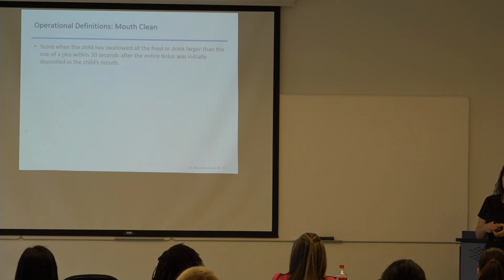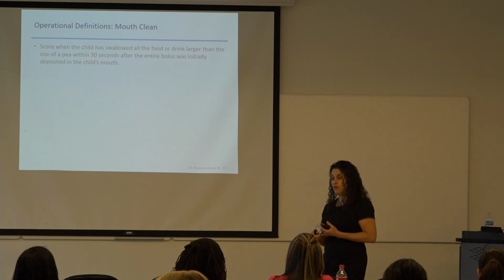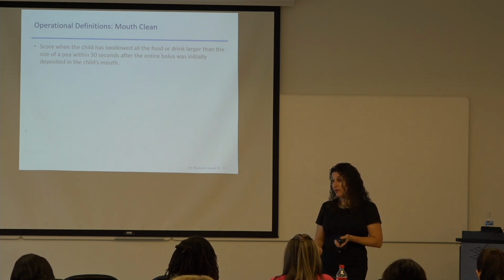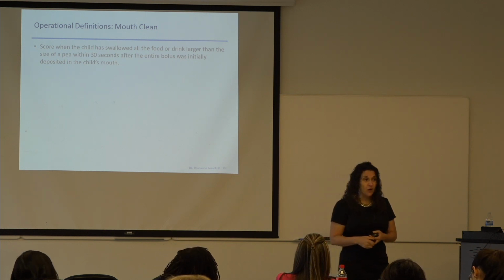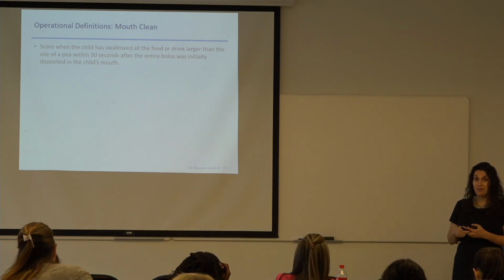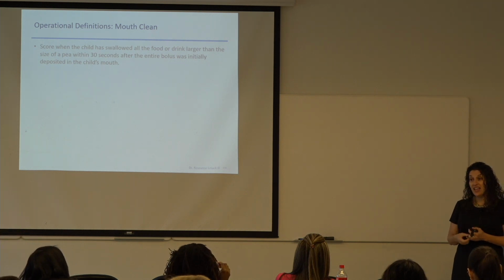Mouth clean. So this is where we're identifying if the child is actually swallowing the food. So what this looks like is that after every bite, we look inside the kid's mouth and we see if they swallowed the food. So we do a mouth clean check, which generally looks like this. So 30 seconds elapses, and I say, show me. This is our 3-step guided compliance. The child either shows me or not.